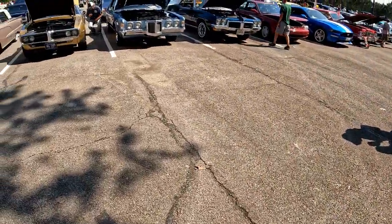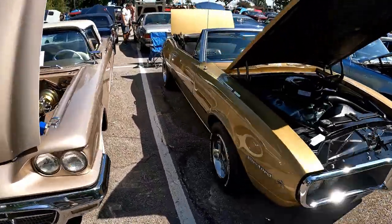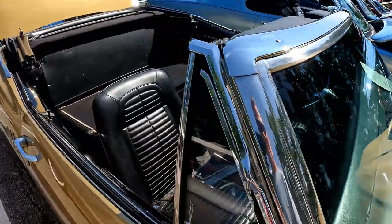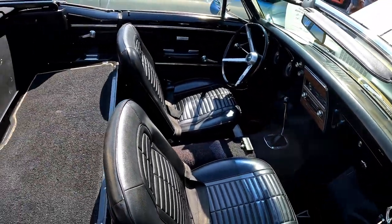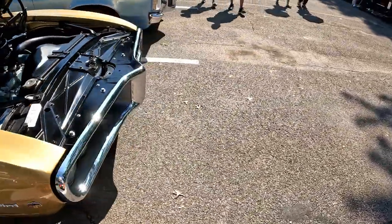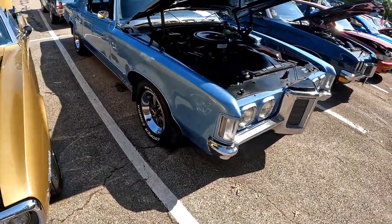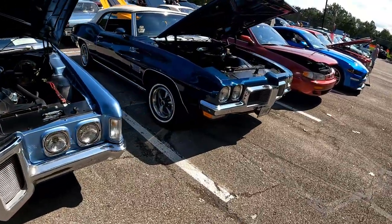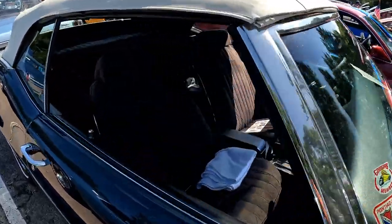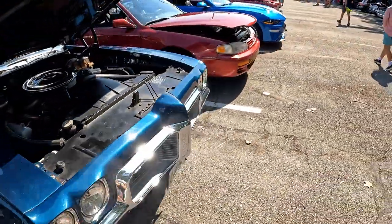Going around, we got another Firebird. Coming around. That thing's nice. Clean. Look at that. Manual, 4-speed manual to boot. Wow, look at that. I like that. Coming around. Grand Prix. I hope the music doesn't get me booted because I have no idea. But look at this. Nice Pontiac. 455. Automatic. Oh, it's a convertible. Put the top down, my friend. I know the sun's kind of beating down.